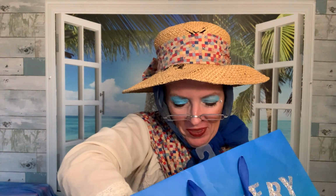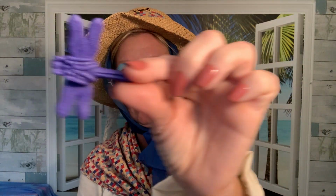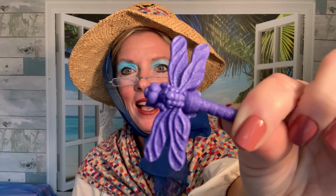All right, there's something else in here. Mix, mix, mix. Stop! And what is this? Have you ever seen one of these flying around outside? It's a dragonfly. Dragonfly.